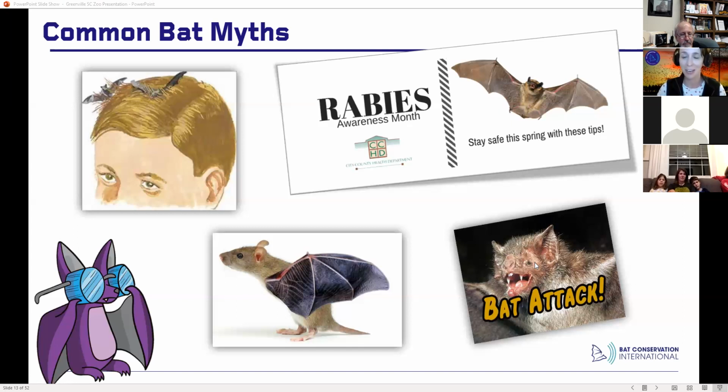The last one is all bats have rabies, or bats have rabies more often than other species of mammals. Bats can get rabies. Any species of mammal can carry rabies. Rabies is a very serious disease.